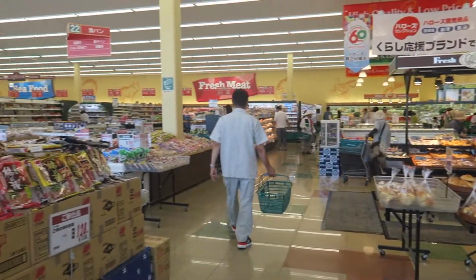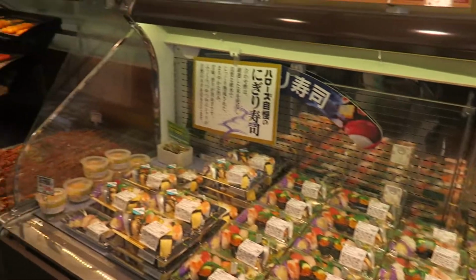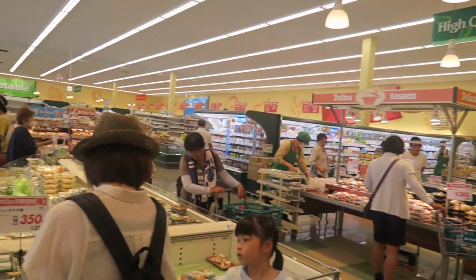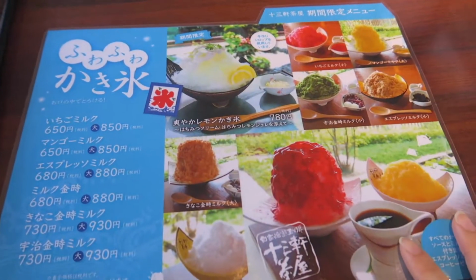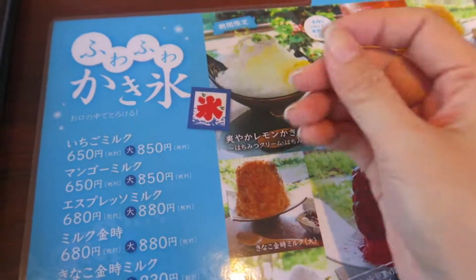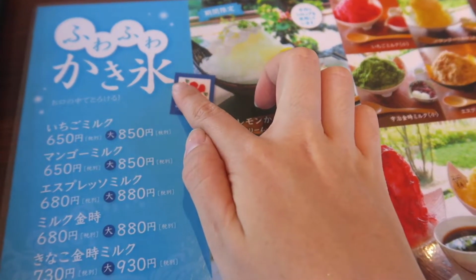Did some grocery shopping at the supermarket next door. Everything's pre-packed, so it's so handy and convenient. And after shopping, I just decided to go to the cafe next door. Okay, so I don't know if you guys can understand this menu, but it looks amazing. It is fuwa kakigori, so it means really soft and delicate shaved ice.